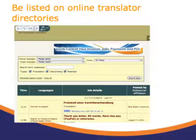Being in the online directories is also very helpful. And online directories usually come with a job board. I'm not sure if you guys talk about this in school. This is probably more practical and relevant to translators that work outside of English and French, but it can also be very useful. So Proz is the largest online portal for freelance translators.